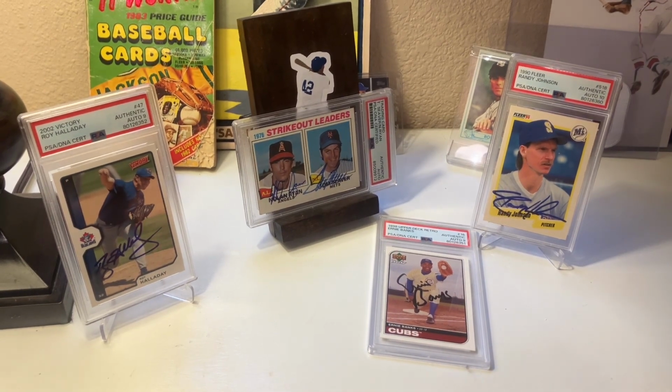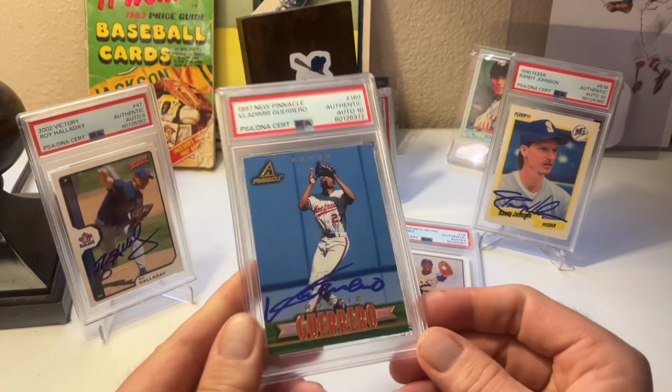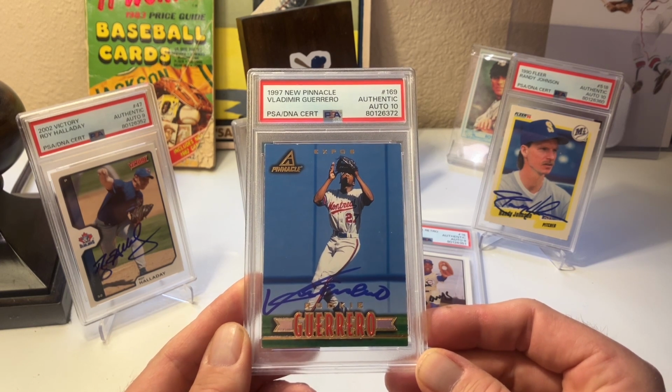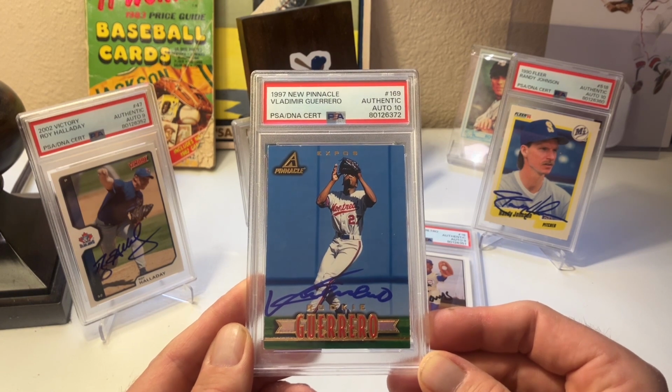This was a neat one. Rookie, well, I guess kind of a rookie card. Vlad Guerrero Sr. And this one got a 10. Really nice Vlad Guerrero. Back when he was just spry. And, you know, this guy was such a great player. High lifetime batting average. So that was a great one.